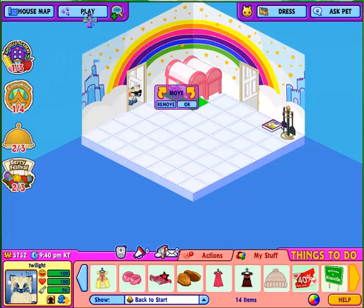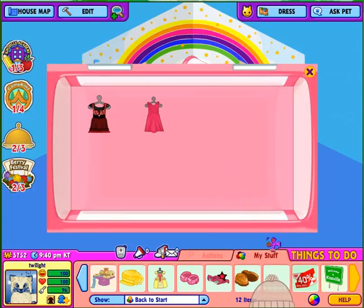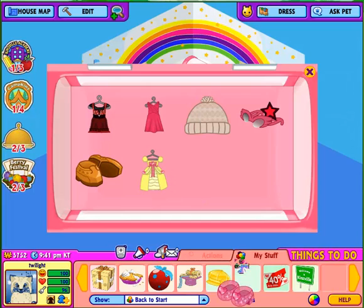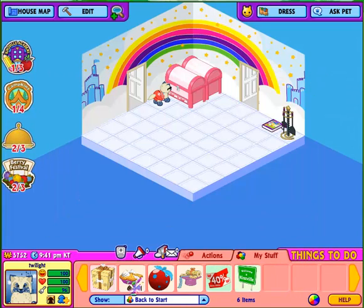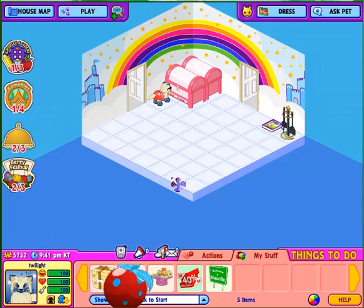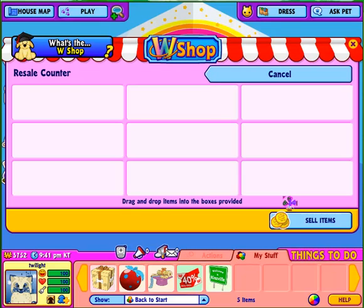Okay, now, let's click off play, go to that, and let's put our, now I won't take up that much room in my stock. And the rest is food. I don't know what this tiny box is, but you can't open it. I guess I can go ahead and sell these. Yeah, you also can sell your gardening.